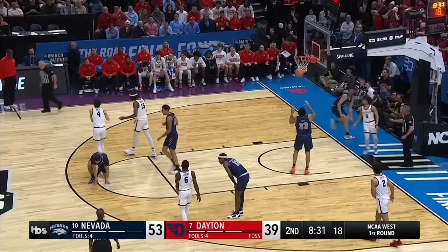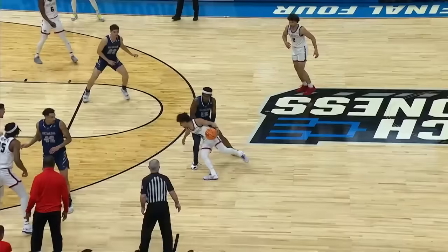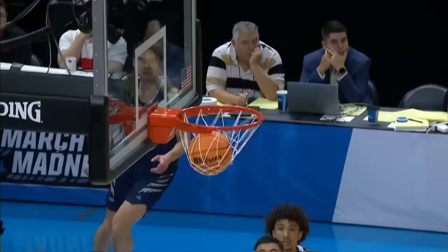Legal screen by Brea. Look at this excellent play by Blackshear. Reads the double team. Quick no look. Pope on the weak side with the one hand jam. That no look just freezes Bennett and Brea just a little bit. And then on the other side, we see Bennett driving, Brea relocating for the three ball corner pocket.